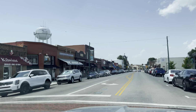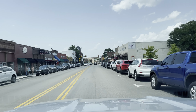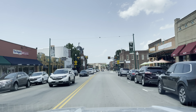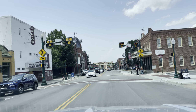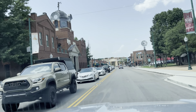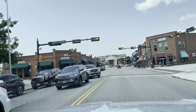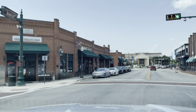Getting a Fredericksburg vibe. This reminds me a lot of Fredericksburg. There's a nice little podium. Public parking to the left. Let's take a stroll down there since we've come to the end.